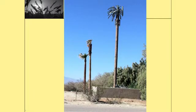So, okay, what's wrong with this tree? I don't know, that's a cell tower. Yeah, exactly. It's a cell phone tower.